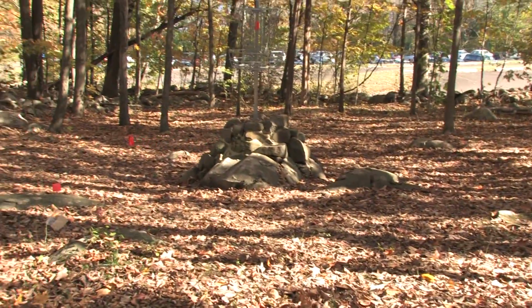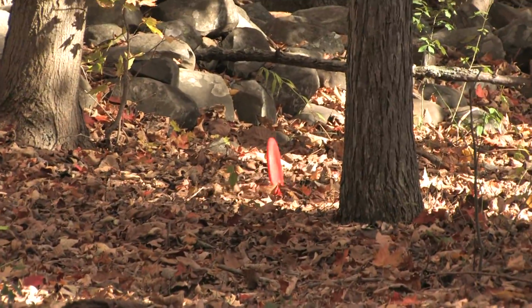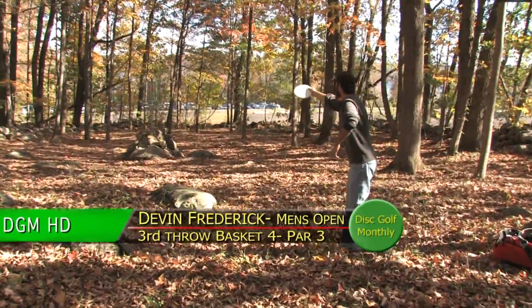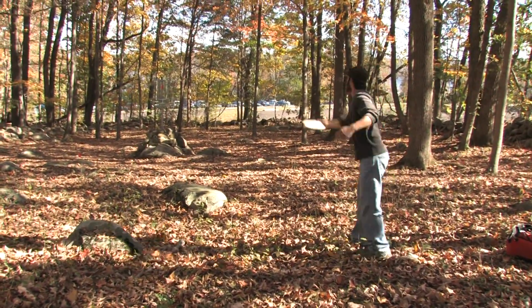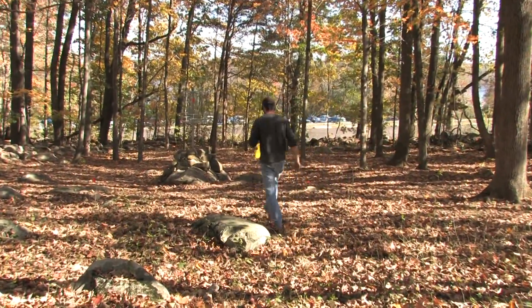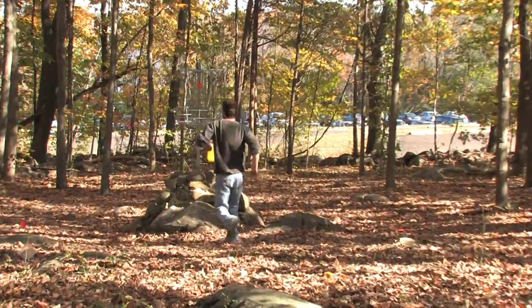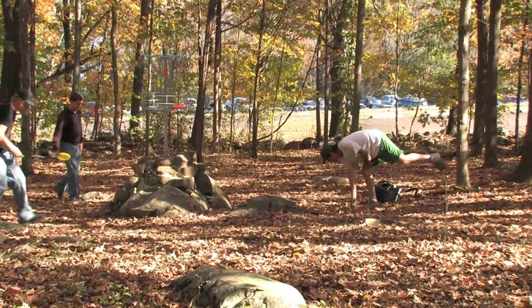Justin goes high, cutting it back from right to left. Hits the boulder right at the basket and gets a little roll away, as Joe Mela would call that, a death roll. Devin within striking distance here. Elevated pin here on top of this boulder pile. Nicely done. Devin finishes there. Yeah, that's a nice placement, unless you get the roll back like we just saw.